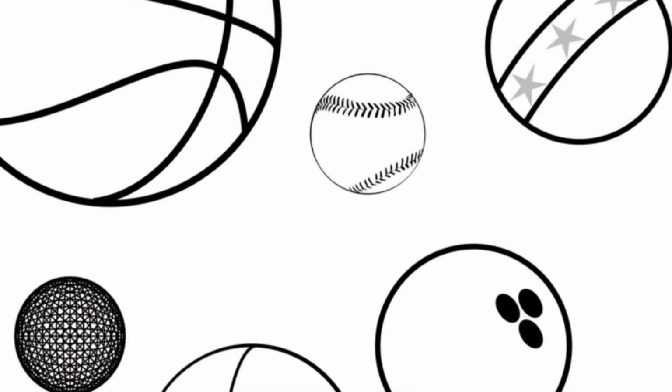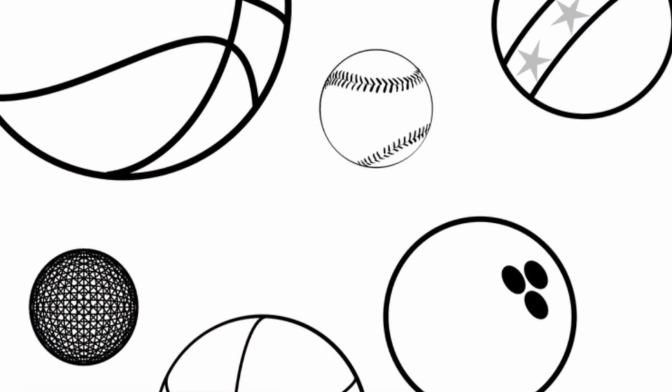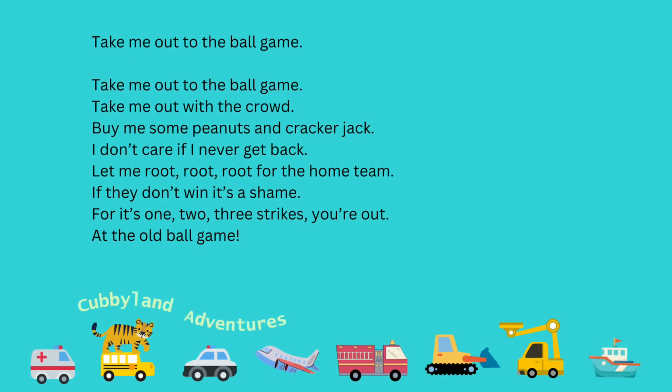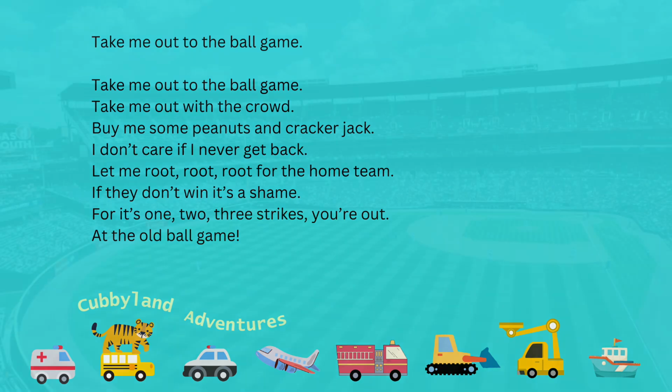I hope you enjoyed learning all the different balls, and there are a lot more balls that we didn't cover in today's lesson. But let's end today's lesson with a fun ball song. It's called Take Me Out to the Ball Game. And this song, Take Me Out to the Ball Game, was first created in 1908. And over time, it became the unofficial anthem of North American baseball, sung at the beginning of the game.